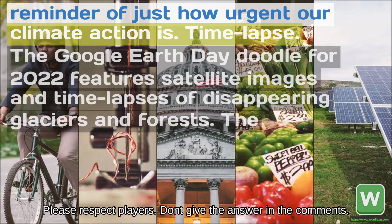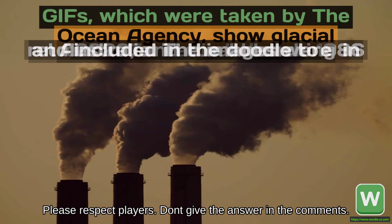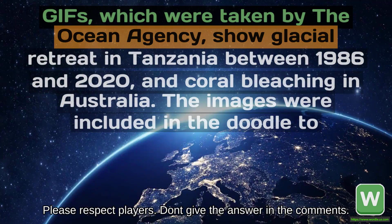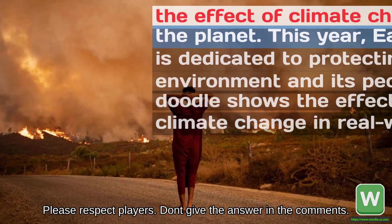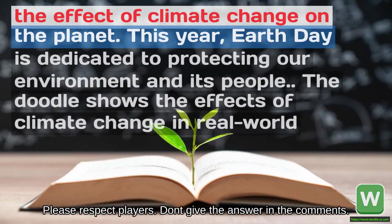Time-lapse. The Google Earth Day Doodle for 2022 features satellite images and time-lapses of disappearing glaciers and forests. The GIFs, which were taken by the Ocean Agency, show glacial retreat in Tanzania between 1986 and 2020 and coral bleaching in Australia. The images were included in the doodle to illustrate the effect of climate change on the planet. This year, Earth Day is dedicated to protecting our environment and its people.